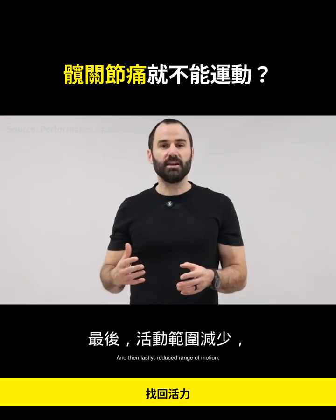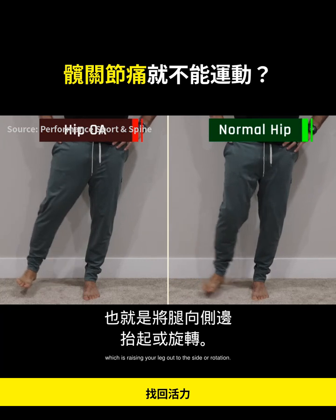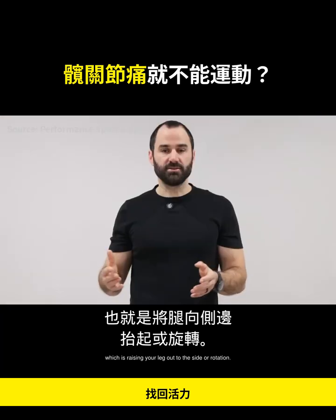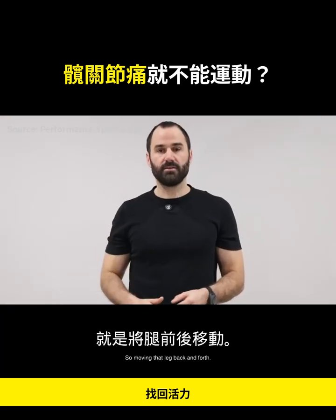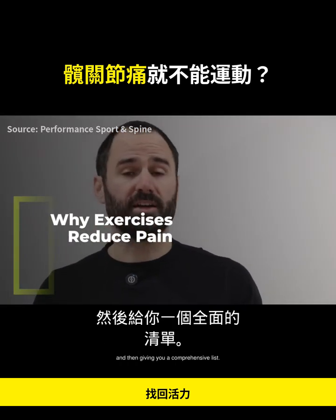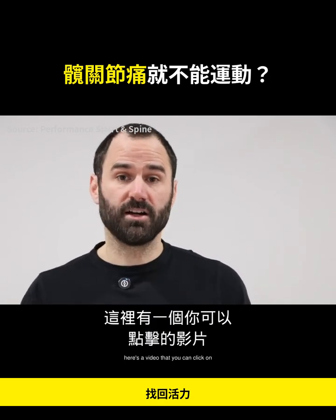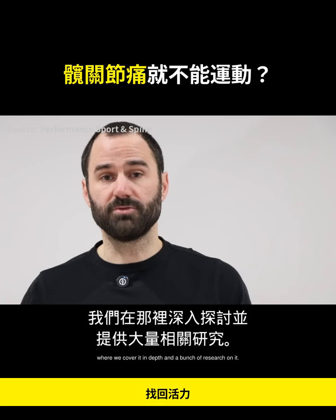And then lastly, reduced range of motion, most notably in abduction, which is raising your leg out to the side, or rotation, so moving that leg back and forth. In this video, we're going to focus primarily on why exercises are important and then give you a comprehensive list. If you want to dive way deeper into this topic, here's a video that you can click on where we cover it in depth and a bunch of research on it.